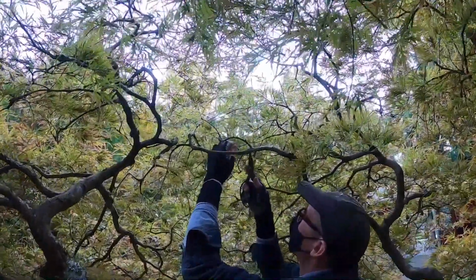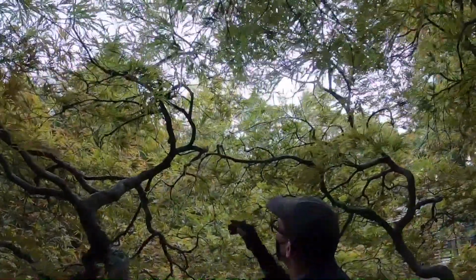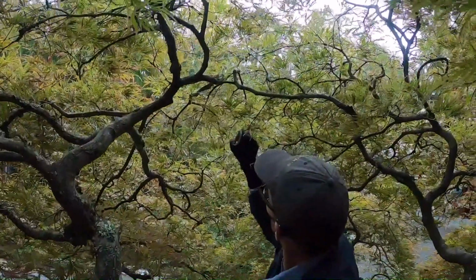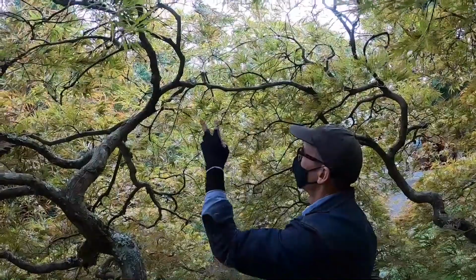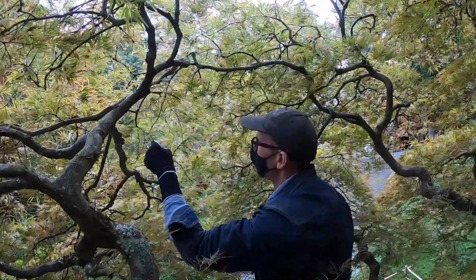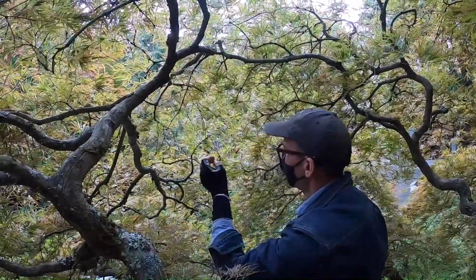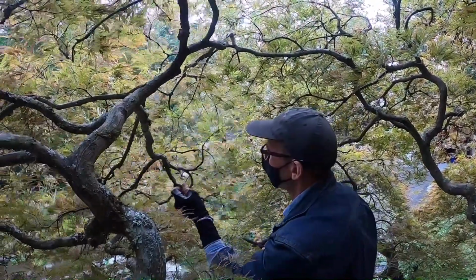Clarifying or refining form includes reduction of new tip growth back to a suitable side branch, or the removal of other branches to help refine or define the shape and scale of the tree. This is the most nuanced technique and requires extreme caution. The resulting reactive regrowth can ruin the beauty and health of the tree.